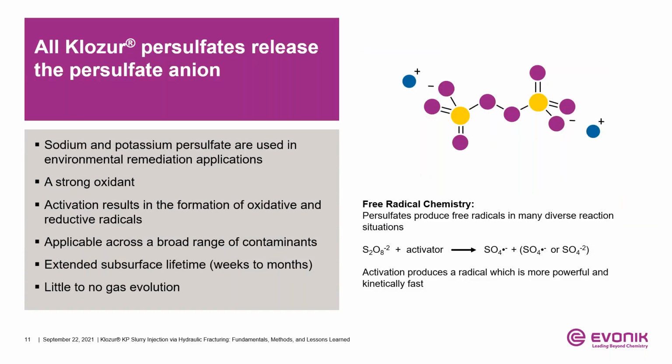Both Klozur KP and Klozur SP dissolve to form and release the persulfate anion. The persulfate anion is a strong oxidant. It can be activated to form a variety of oxidative and reductive radicals. Because these radicals are formed during activation, you can treat a very broad range of contaminants of concern using sodium persulfate or potassium persulfate. Once dissolved, the persulfate anion tends to persist in the subsurface on the order of weeks to months. We typically say 2 to 8 weeks, with little to no gas evolution.